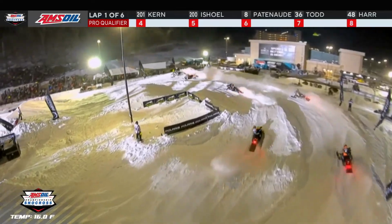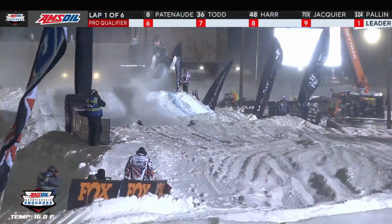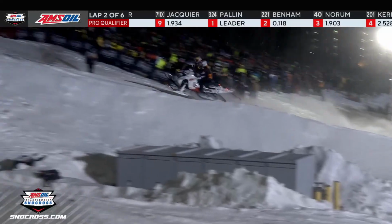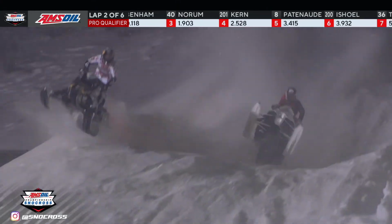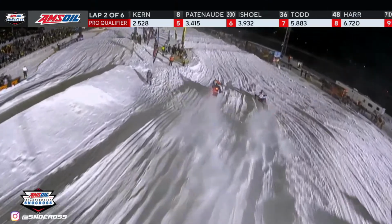Oh, it's getting busy there in that battle for the lead. Here comes Daniel Benham coming up alongside Kyle Pauline. They'll split lanes here through the Fox Shocks turn, make the run up the hill. Benham's got the preferred line on the inside. Can he hang on? Whoa, side by side, and Benham almost jumped in front of Pauline. Pauline almost jumps out of the track trying to stay ahead of him.